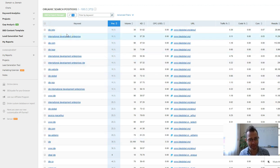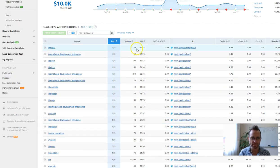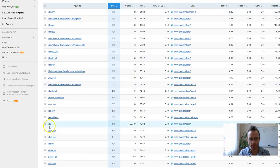IDE happens to be, I'm a programmer, so I do know that it stands for Integrated Development Environment. So you might be getting a fair bit of search volume from irrelevant people that aren't looking for your IDE. Most of these keywords don't have a lot of search volume until you get down to this one, IDE, which has 33,000. And that's what I'm saying. I don't know that the majority of those are actually looking for you guys. Maybe they are, maybe they're not.